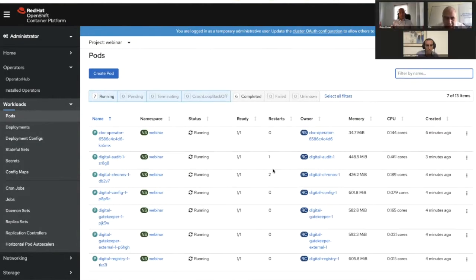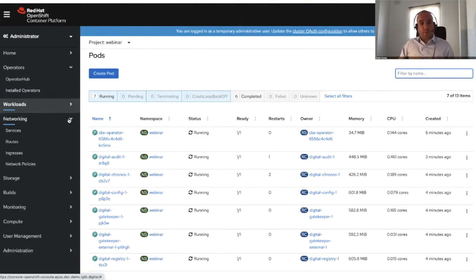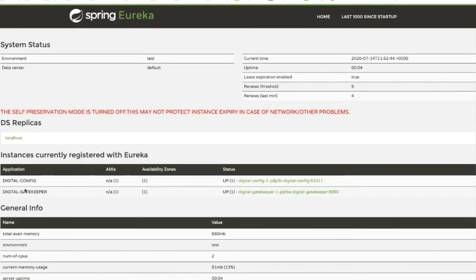In the end, we have the state that we desire, and the operator took care of this. Now, I realize this is not super exciting. We can provide you an overview of the registry. We actually see that service registrations have gone fine in this platform, Digital Config, Digital Gatekeeper. We basically deployed with, what, two to three minutes of work, right? Fully the CBX foundation layer working without errors. That is the power of operators.